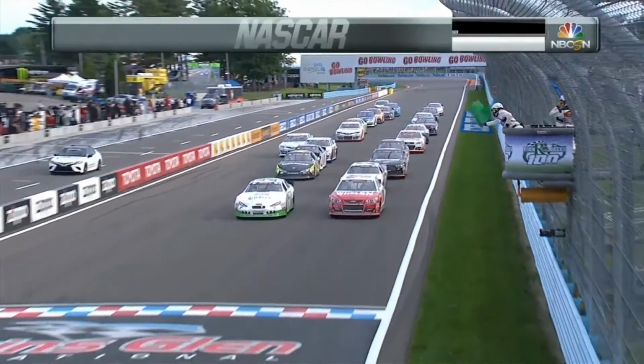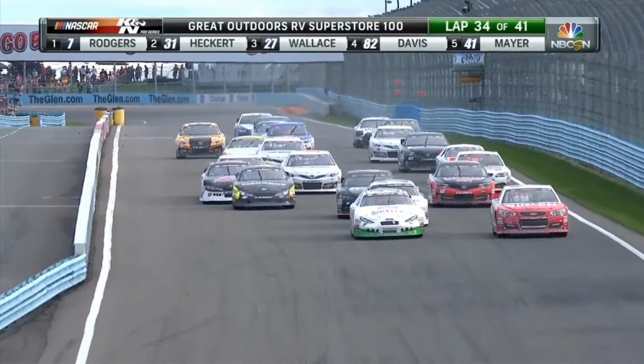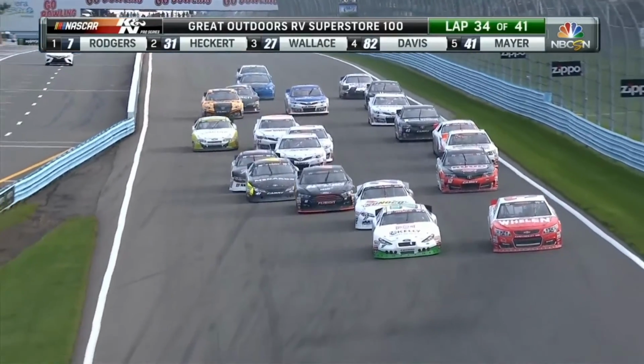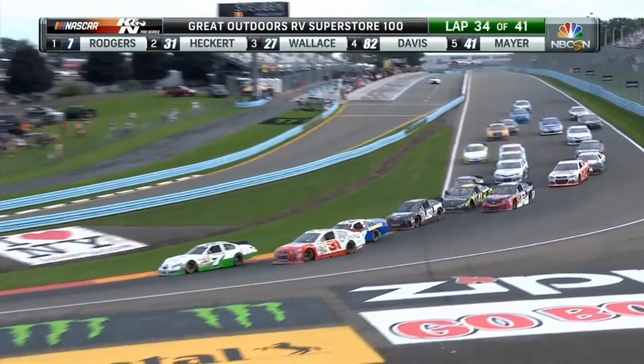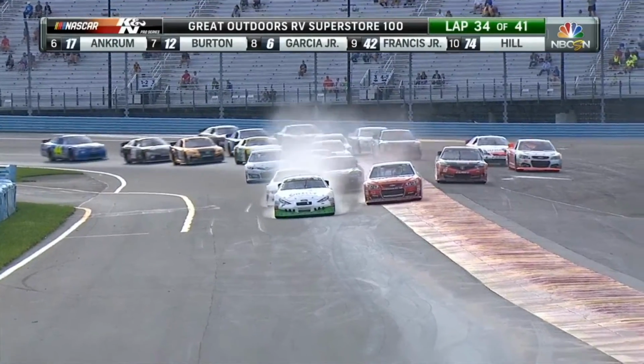Don't sleep on Scott Heckert. He's won at Watkins Glen twice. He was the Will Rogers of the K&N East Series a couple years ago, winning on the road courses. Big challenge to the outside through turn 1. Rogers is going to have the advantage, and Bubba Wallace in the 27 tries to hang on to second.